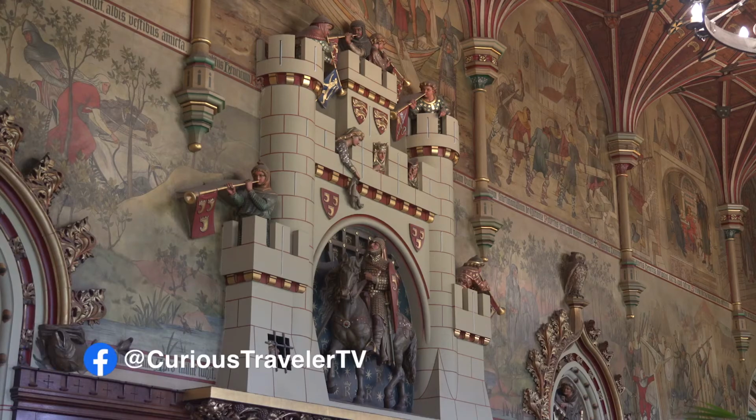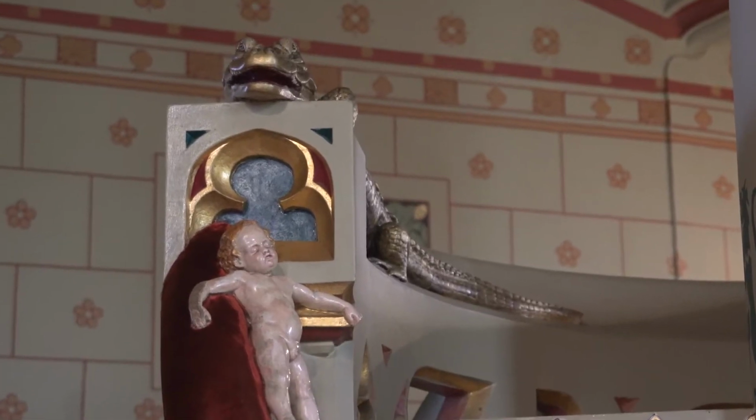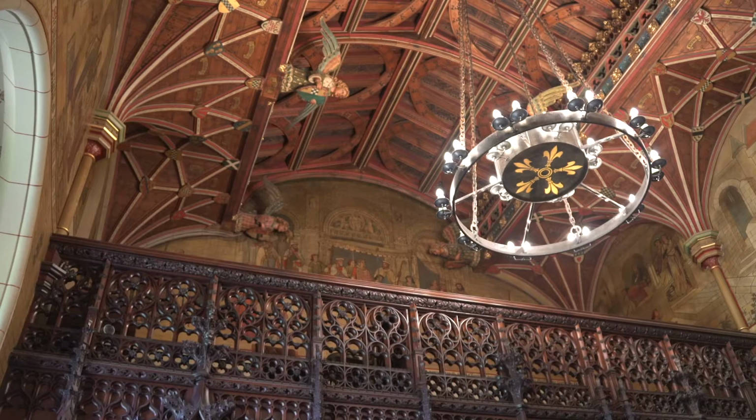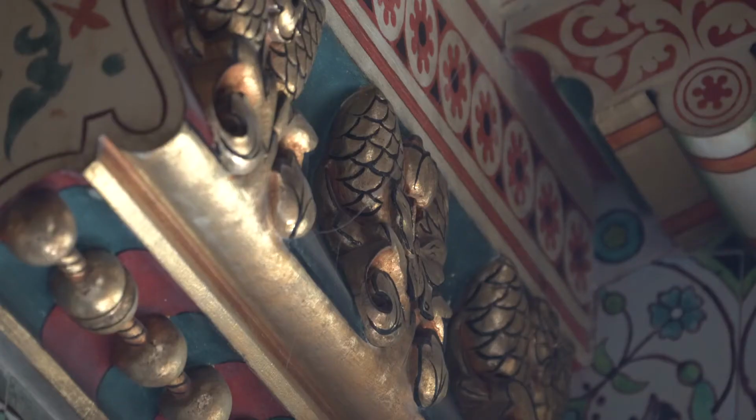To say that the design here is quirky is an understatement. Seriously, what is that? There are dozens of small rooms, each with a specific purpose, and winding staircases and little nooks and crannies throughout the castle. No surface was left untouched.